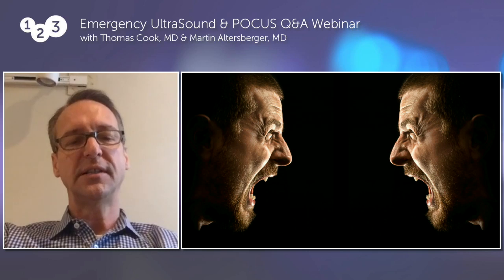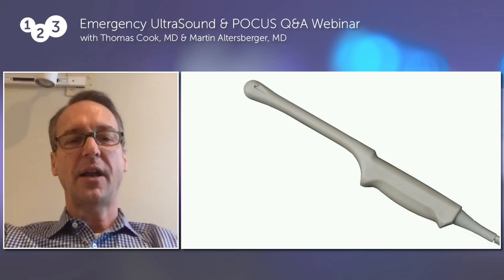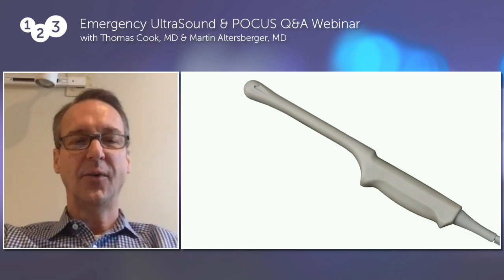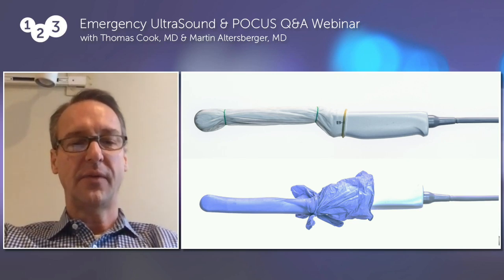But in order to set up for the procedure itself, we're going to use an intracavitary probe. Now, your choice of words here is pretty important. A lot of people would call this a transvaginal probe. Patients, if they hear the word transvaginal, get kind of upset about that, and they don't want you to use that. So that's understandable. But you want to say intracavitary, and then you need to put a cover on it.